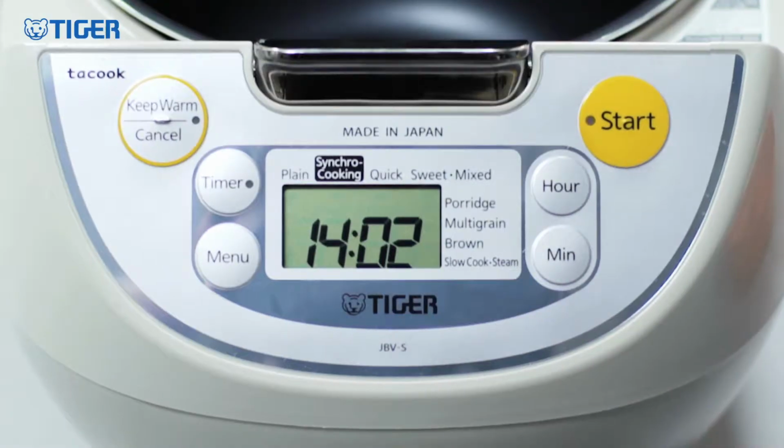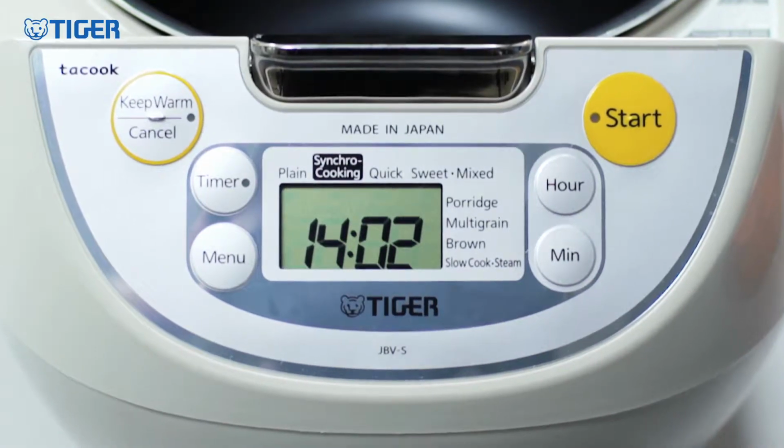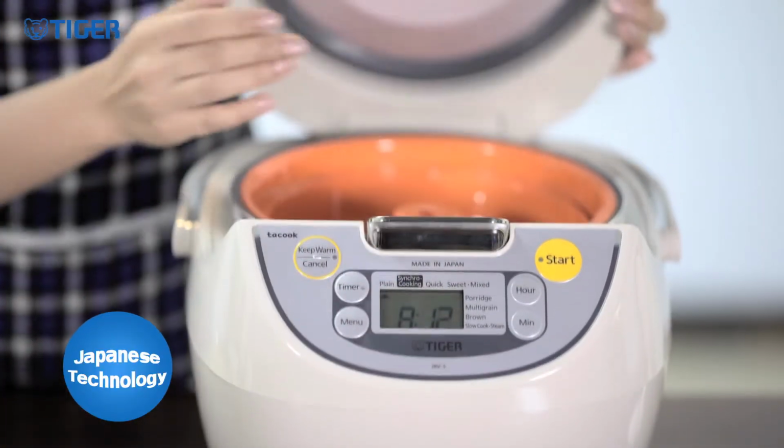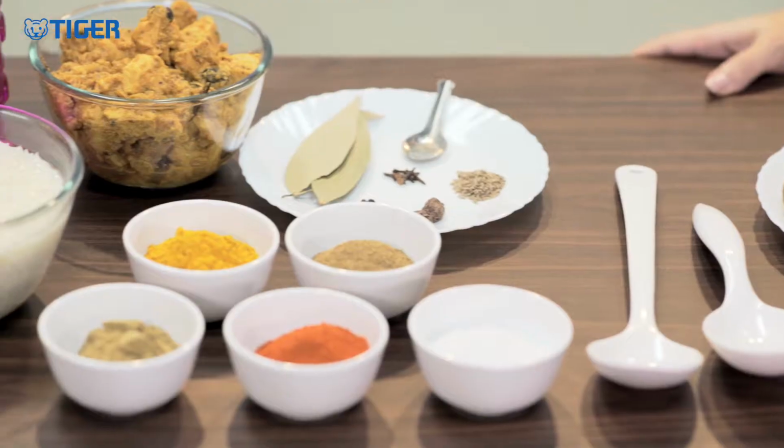Morning and I'm preparing my dinner. Surprise! And what's more, when I return home after work, my dinner will be hot and ready to eat. Wondering how? Well, all this is possible with my Tiger multi-digital cooker. The Tiger multi-digital cooker, powered with Japanese technology, gets us hot, nutritious, homemade food every time.